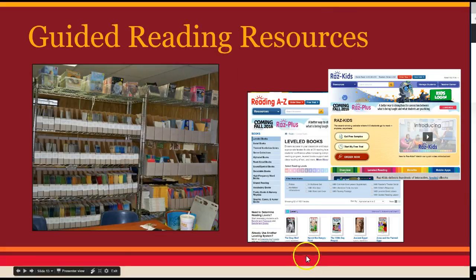You also have your Reading A to Z, where you go to the leveled books and click on the D, and you're going to find that you have all these different types of genres to work with kids on. You're going to enjoy that. Make sure you use a combination of both of those, because you want real books and then the printed books in kids' hands. One of the things you'll want to put in place now that it's up is Raz Kids.